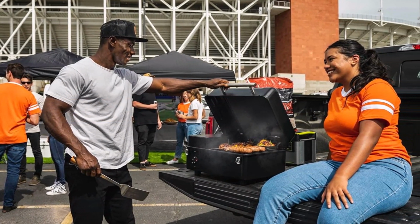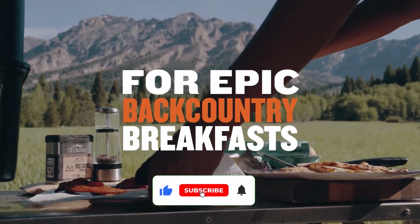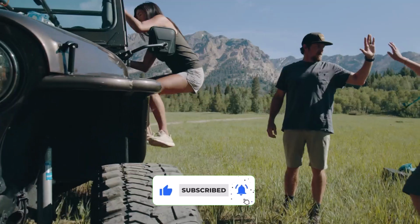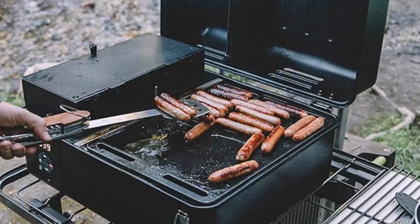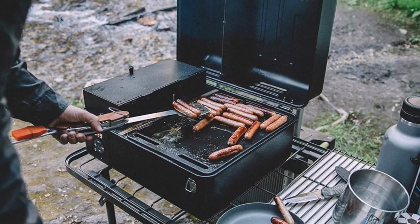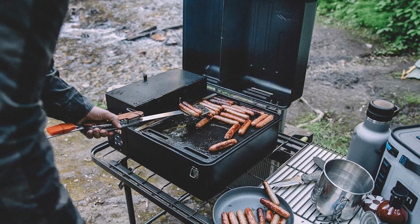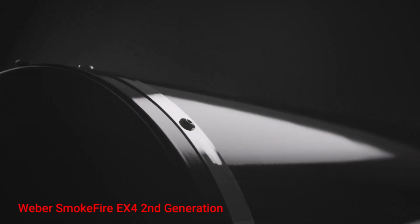Featuring porcelain-coated grates for easy cleaning, an integrated meat probe for precise temperature monitoring, and a keep warm mode, the Ranger offers convenient functionality. Its user-friendly control panel enhances the overall experience, making it a suitable choice for those seeking a compact yet efficient pellet grill. Number 3. Weber Smokefire X4 2nd Generation.